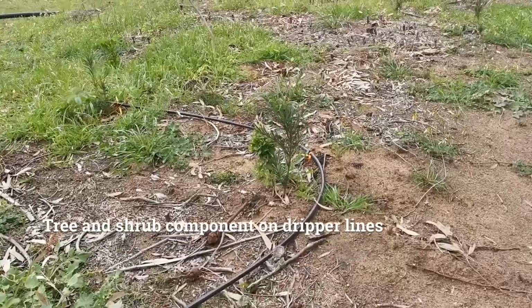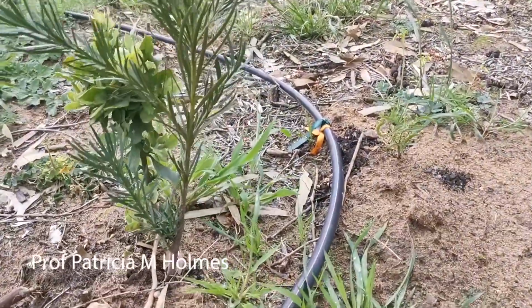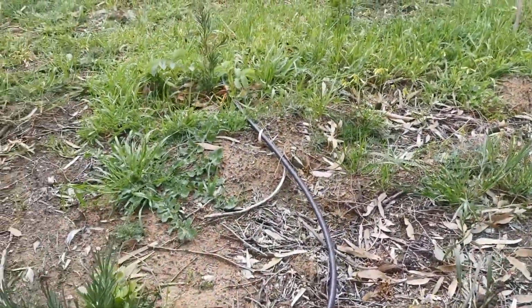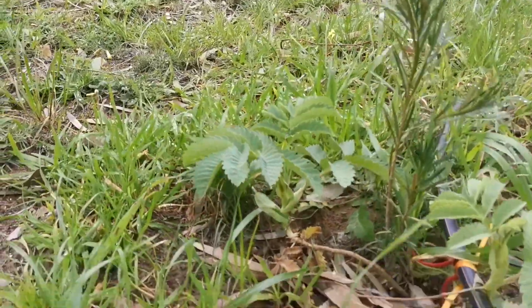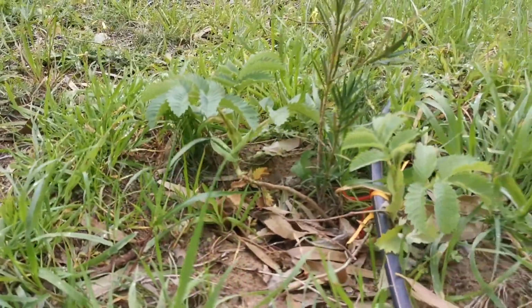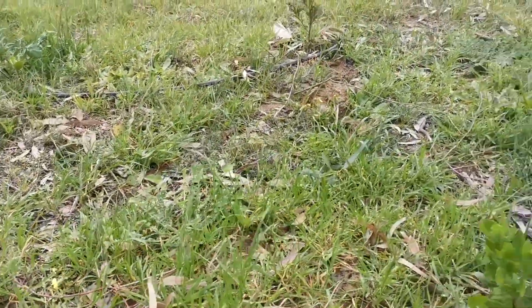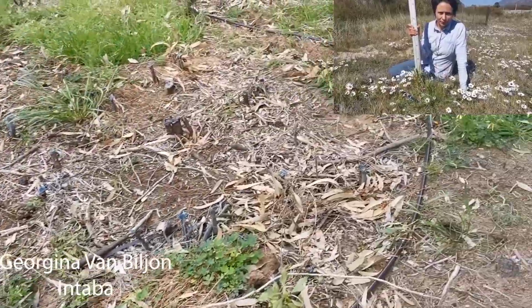These have been planted out on dripper lines to aid establishment, and what's very important is the research component to evaluate the effectiveness of the various stages of this project. And this is from germination and propagation success in the nursery through to establishment success in the field at least three sites.